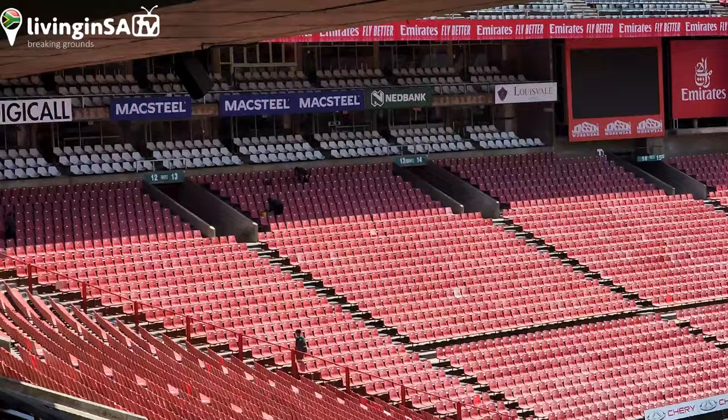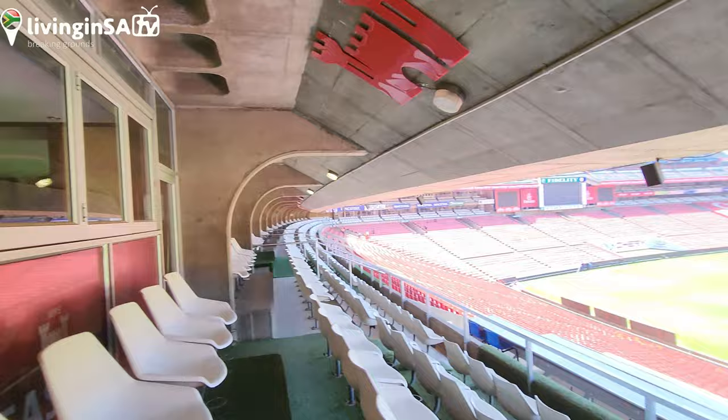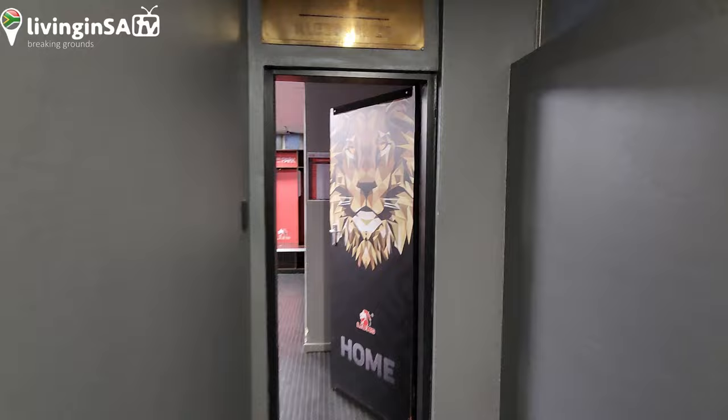You guys can see all these white static seats that go all the way there. Those can be owned by corporates for corporate events. You can see you have your own mini bar here during the game, and you can see the game. You can invite your clients or people you want to do business with, say, okay, let's meet at our suite and watch a game. It's a way of hosting and being hospitable.